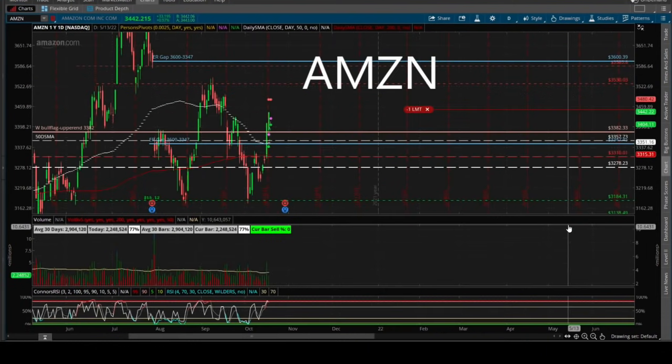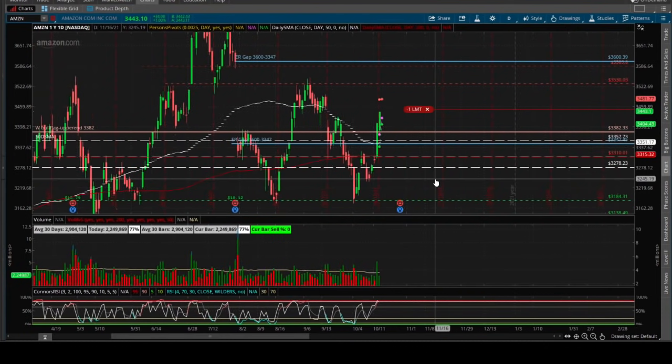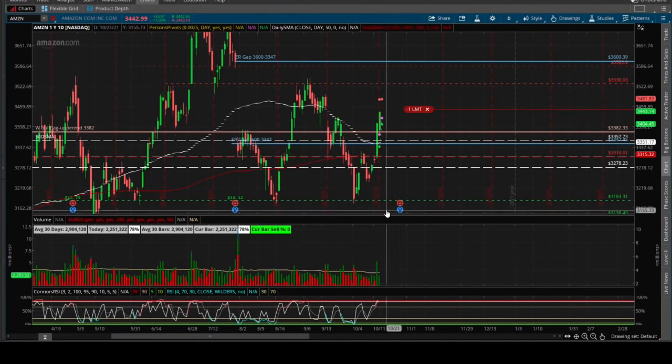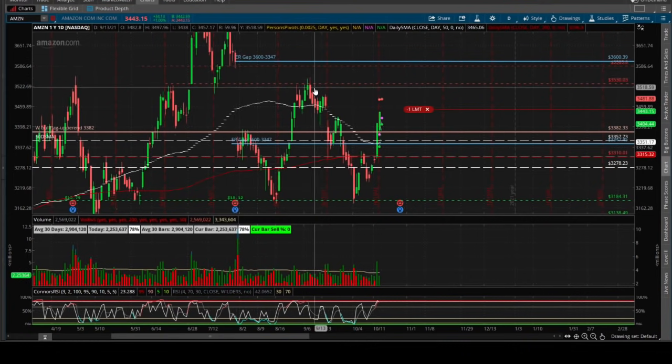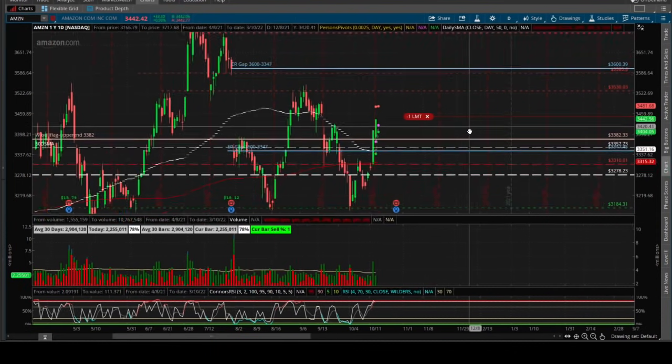Some of you asked me to look into Amazon, so here it is. I thought I'd add that to the back of the Tesla video so I don't have to do a separate video for it. But Amazon is looking incredibly good from a bullish standpoint. If you look, it has a double bottom here at 31.84. It has an earnings gap to fill, and it attempted last time, but it did not fill it. To fill the gap, Amazon needs to get to 3,600, and it is only at 34.42 at this point, so it does have quite a little bit of room to run.